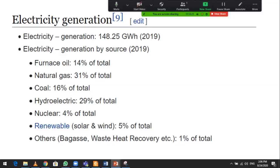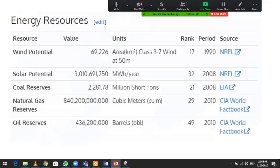of 2019 generation. The electricity generation, you can see, is from sources like furnace oil, fossil fuel gas and coal, with sources of hydroelectric, natural, nuclear, and others. So we get this energy situation. So energy resources, if you are talking about the wind potential, solar potential, coal resources, and oil resources, this is all in the worldwide range. You can see these are the resources and the units of producing energy.